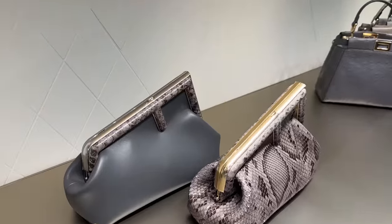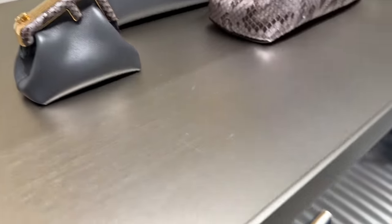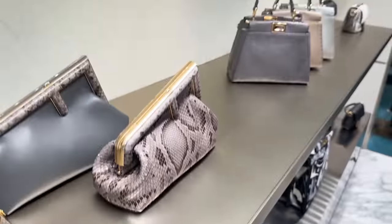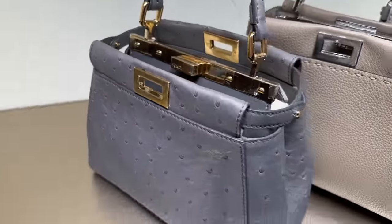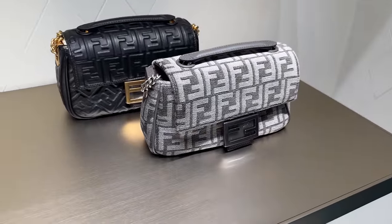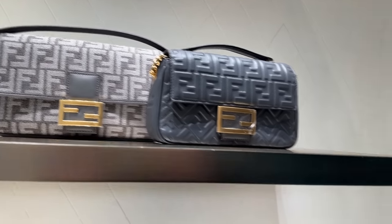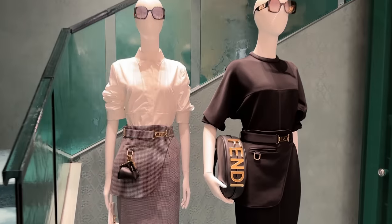And then I just want to show you these over here. They've got the snake skin, the little mini change purse, the navy and the black. And then let me just show you this beautiful ostrich one in this reddish blue color, this light blue. They've got this beautiful Fendi baguette in this fabric material. There it is in the larger size. And then over here they've got some beautiful ready to wear.